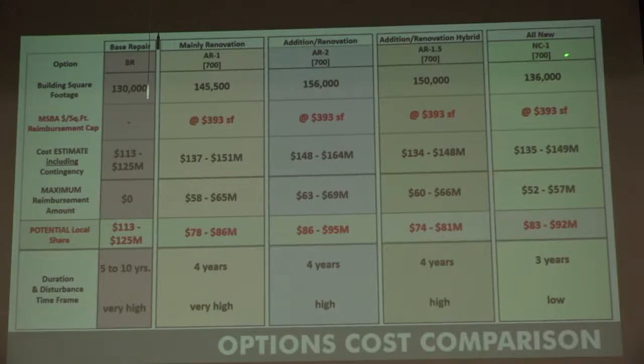The all-new comes in more efficient. Because they can take the efficiencies and plan them in and design it into the building, you're reducing your square footage. So they're coming in at 136,000 square feet, again, the cap. The project cost is coming in the low 140s, 140 million. The maximum reimbursement is a little bit lower on new construction than it is on renovation. So you get additional incentive points for a renovation.